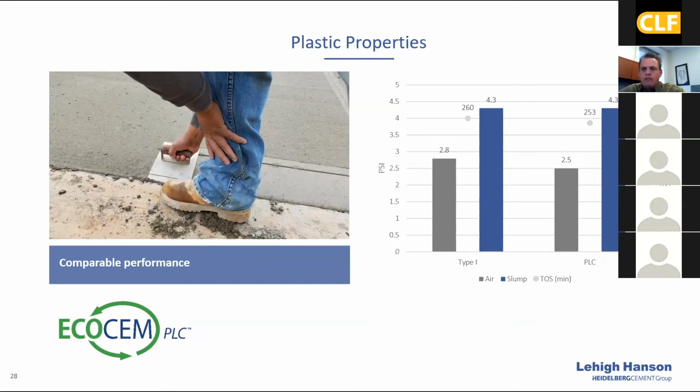Here are some recent results from concrete testing that we have done in our lab. The concrete mix design is a typical straight cement mix. We ran one mix with ordinary Portland cement and then another replacing the Portland cement with PLC. Everything was the same for both mixes: water, admixtures, aggregate, only the cement was different.